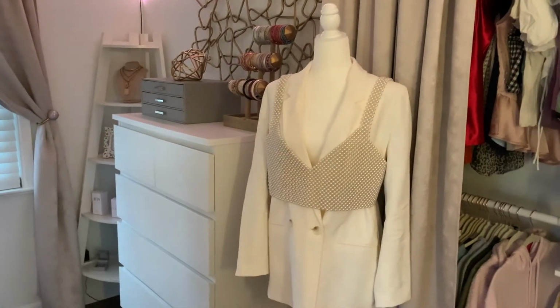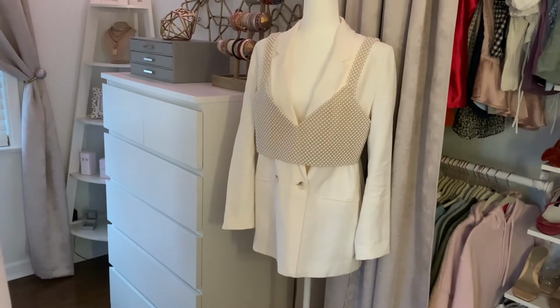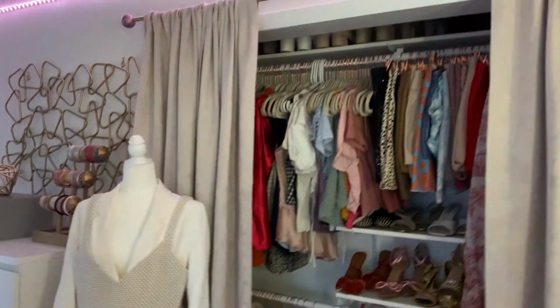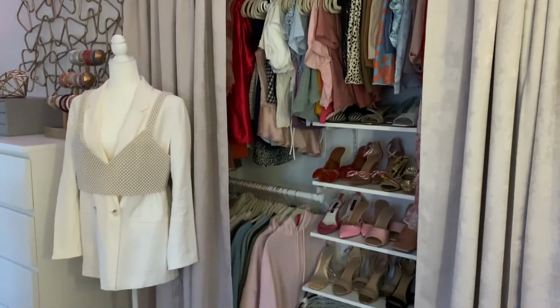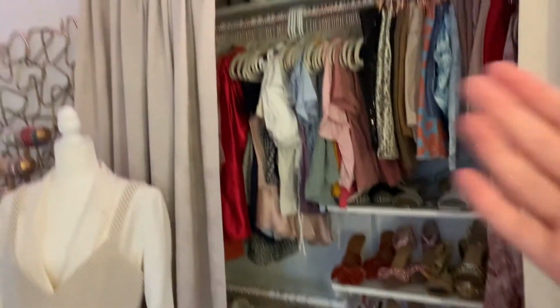I just finished redressing my mannequin. I just threw on this blazer from H&M and this pearl top accessory from Mango. And then I just opened my closet so that you guys can see that it's all organized. I did already organize my closet during Vlogmas. So as you can see, I cleared out my hamper. I organized all of my hoodies, all of my shoes, and all of my tops.